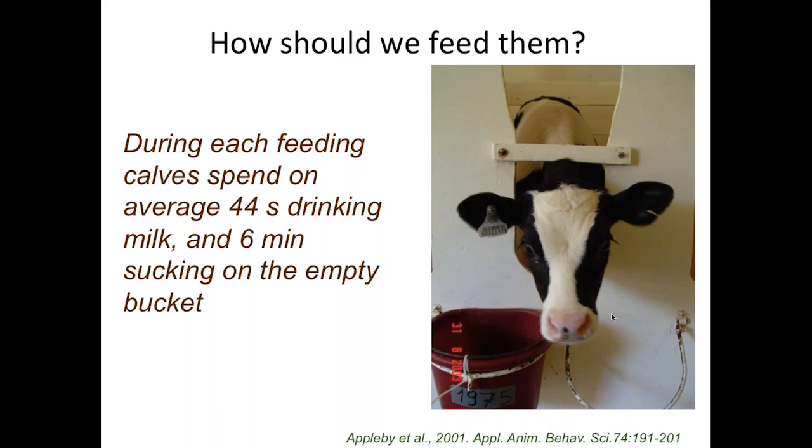So we did some work early on. My colleague Dan did this with a visiting scholar at the time. What they did is they just had a stopwatch. They gave the calves the milk in the bucket, and they timed how long it took those calves to drink that milk. I'm sure you have all seen this: the calf puts its head in that bucket and goes, and it drinks the entire milk in about 44 seconds.